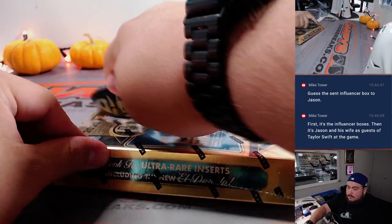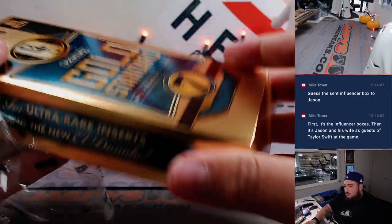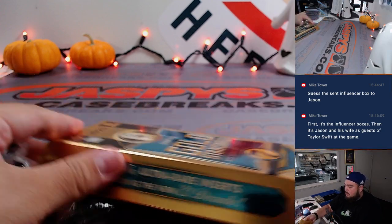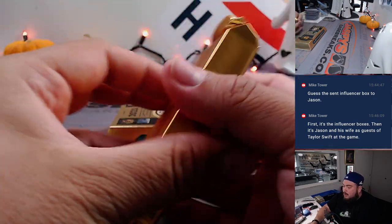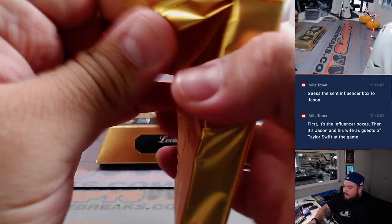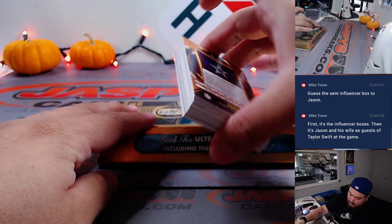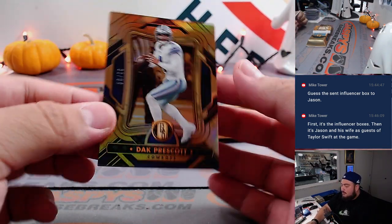All right, last one here. All right, well, this Gold Standard looks pretty hot, guys, but minus the Anthony Richardson, I feel like we're kind of lacking some of the other bigger rookies, although we have a really, really thick pack here, so it could be something nice. But that second half could be pretty juicy, guys. Gotta go grab some teams in that one.